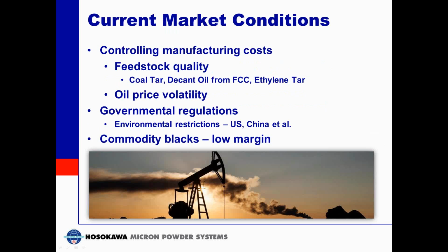With fluctuating feedstock oil prices, perhaps one objective for a carbon black manufacturer would be to minimize the exposure of feedstock prices on these manufacturing costs. While some feedstock oils may be procured at a lower cost, the quality is much worse and produces a much higher carbon black grit content using conventional hammer and screen mills, also known as pulverizers.